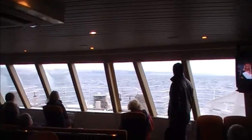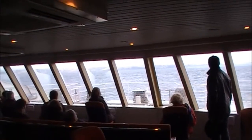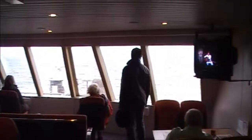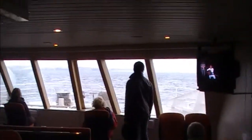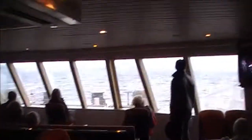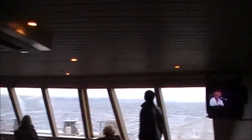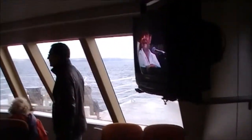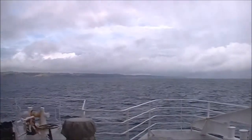Wow, that's so quick. I don't remember it being so quick. It's cool. So it's Penneshaw just over there. I don't know if you can see it very well, but I'm filming it around the lifeboat. I'll just have a little wander closer. It gives you a better view.